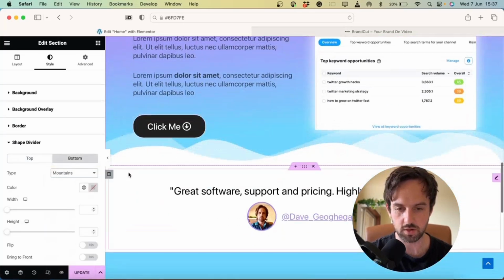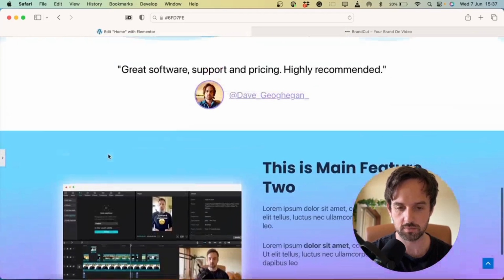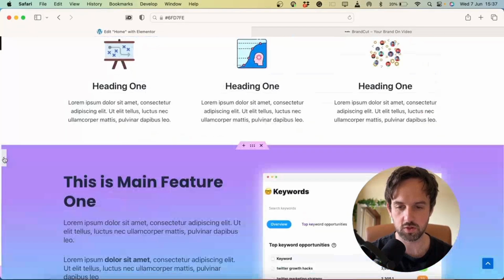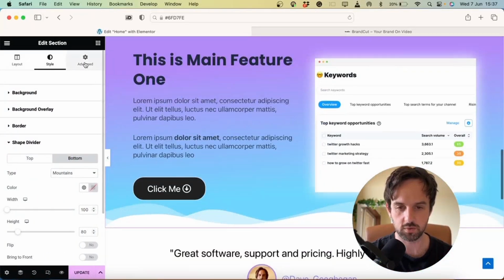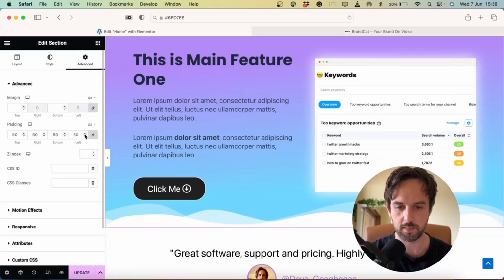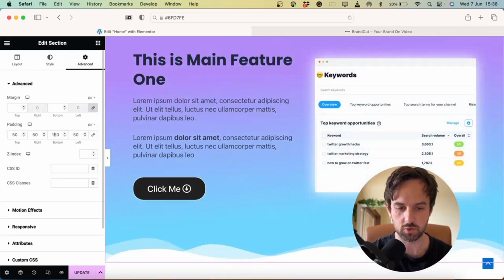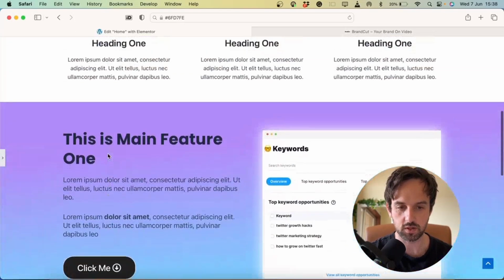So we'll add the mountains here, and maybe we'll just fix the height a little bit. We can leave it like that. Let's just expand and see what it looks like. So it needs a little more padding down the bottom here. To do that, we just open this back up. We want to make sure we have this entire section selected. We'll go to advanced, and you want to unlink these values. And we'll change the bottom to 150. And now we can see it's looking a lot better.